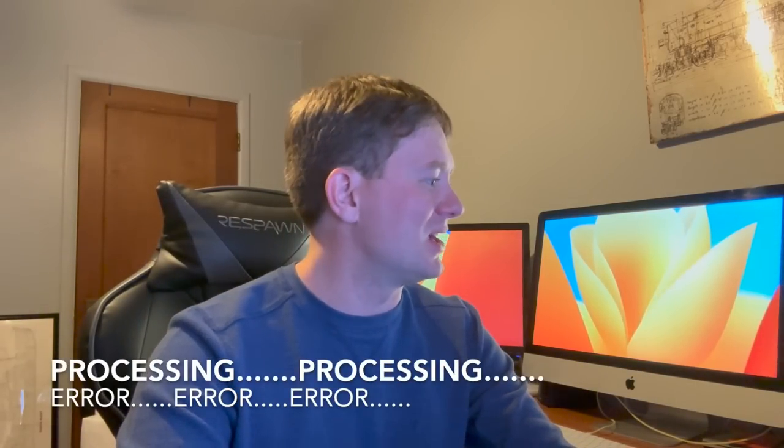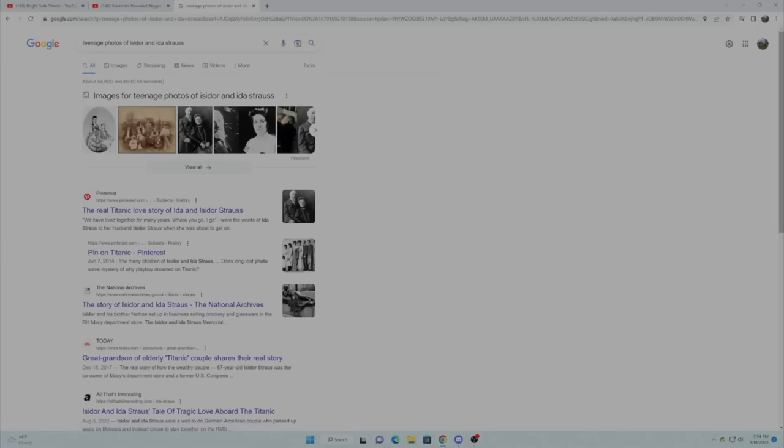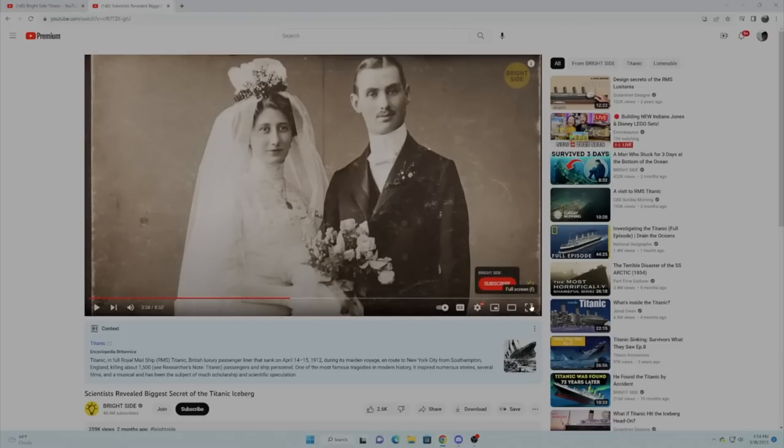Hold on. I need to check. Okay, you know what? Forget it. I'm not sure who these people are. Actually, let's do this. Teenage photos of Isadora and Ida Strauss. Are there any teenage photos of them? No. Okay, so I think they just pulled that image up from somewhere. I don't think that has anything to do with Titanic. I've never seen it before. If it does have something to do with Titanic, let me know.